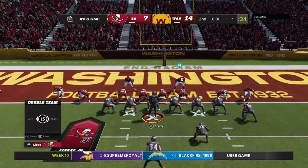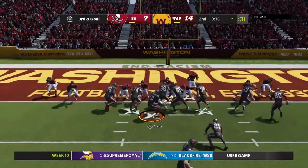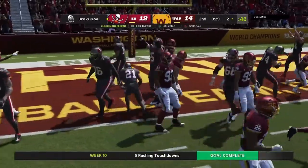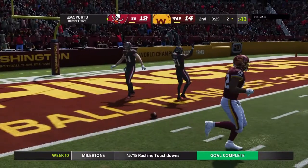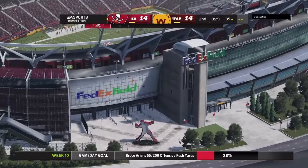This Washington defense, they've stood tall the first 2 plays. Now 3rd and goal. This is Vaughn. And he's into the end zone. Touchdown, Buccaneers. Keyshawn Vaughn. Extra point put through by Succop. And we are tied here in the 2nd quarter.